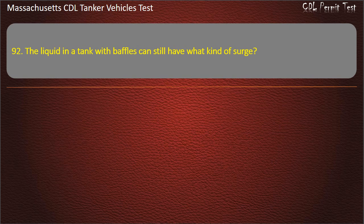Question 92. The liquid in a tank with baffles can still have what kind of surge? Front to back. Top to bottom. Side to side. Answer. Side to side.